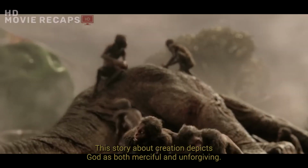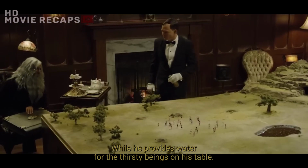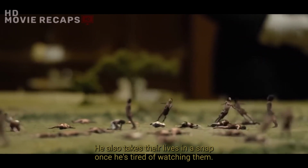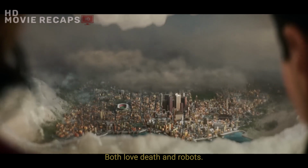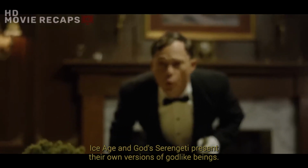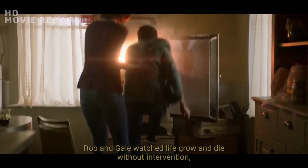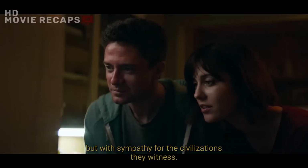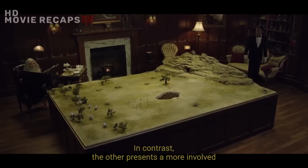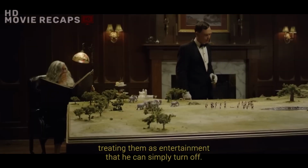This story about creation depicts God as both merciful and unforgiving while he provides water for the thirsty beings on his table. He also takes their lives in a snap once he's tired of watching them. Both Love, Death & Robots' Ice Age and God's Serengeti present their own versions of godlike beings. Rob and Gale watch life grow and die without intervention, but with sympathy for the civilizations they witness. In contrast, the other presents a more involved God who's apathetic to the lives on his table, treating them as entertainment that he can simply turn off.